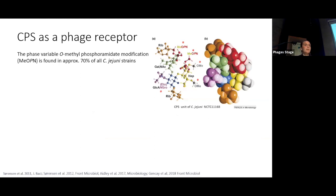So as I said, the CPS functions as a phage receptor. And even though we have this huge variation in the surface structures that are produced, what has been shown is that there's one modification called the O-methylphosphoramidate structure that is found in approximately 70% of all jejuni strains. When you look at the picture that I have illustrated here, the structures highlighted by this red star are phase variable surface structures due to the presence of poly-G tracts in the transferases that are responsible for attaching the modification to the backbone sugar.